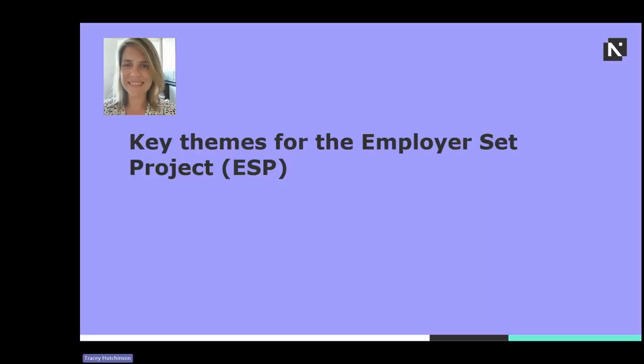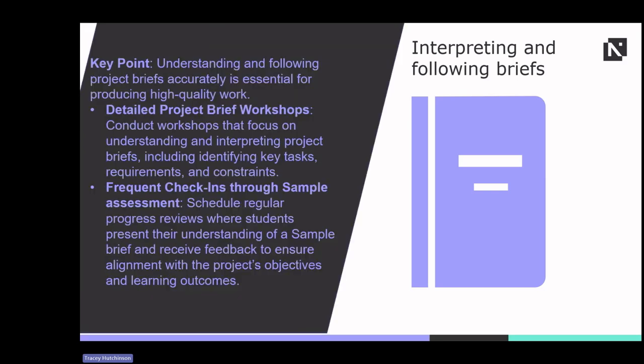So now let's explore some key themes from the ESP. Accurately interpreting and following the project brief is essential for producing high quality work. Students should ensure they fully understand the brief, plan their approach, and regularly review their progress against the project requirements.